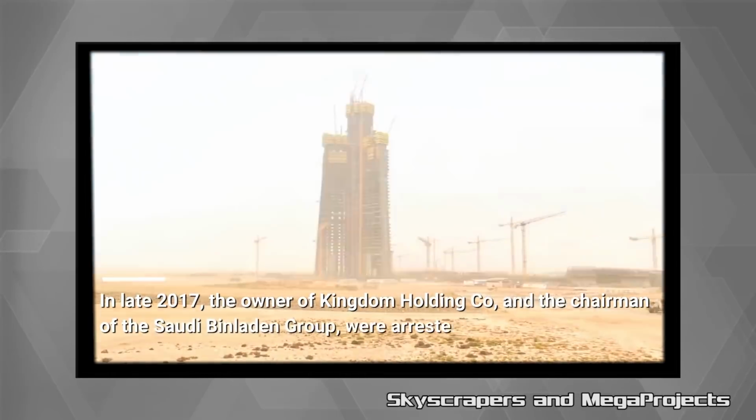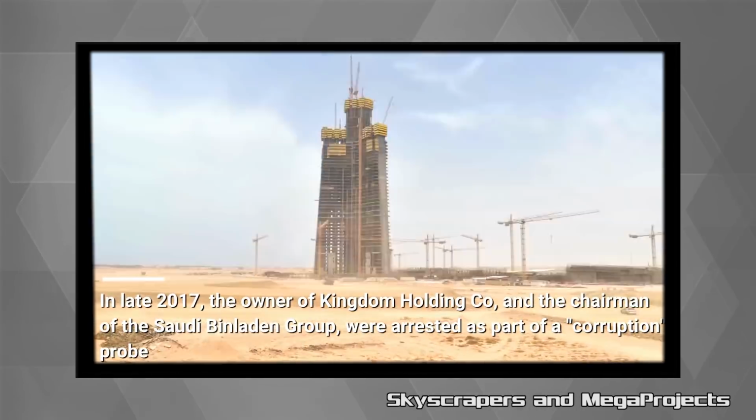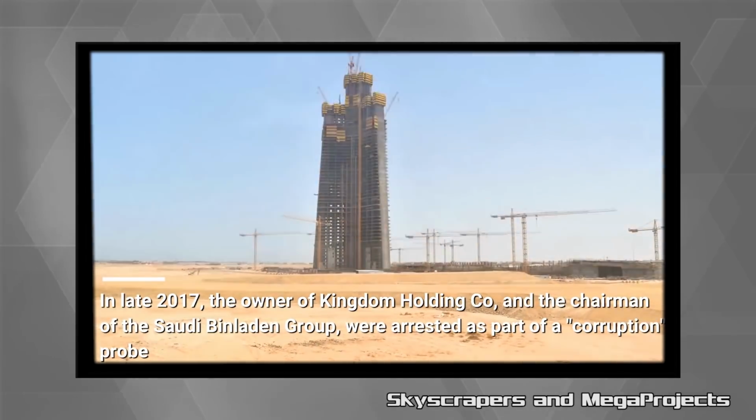So this time lapse kind of just ends there, and the building is not complete yet. So the estimated time for this building to be completed is 2021. It's going to cost about $1.23 billion, which is actually cheaper than the current world's tallest building.